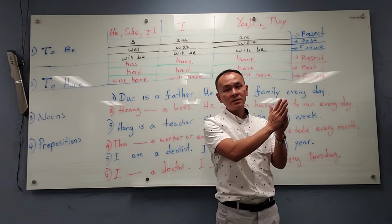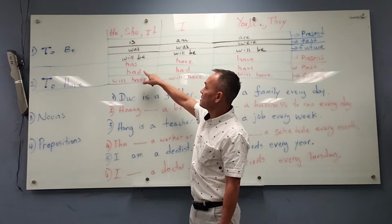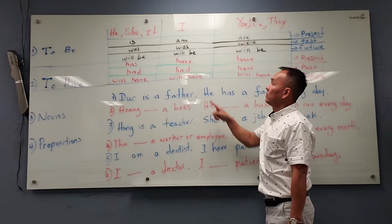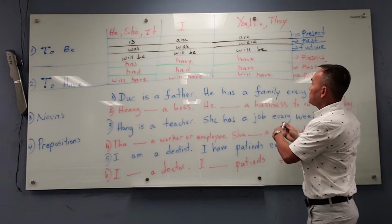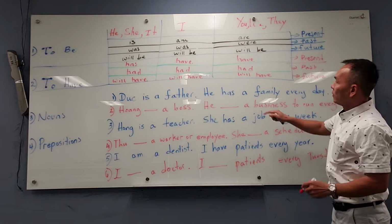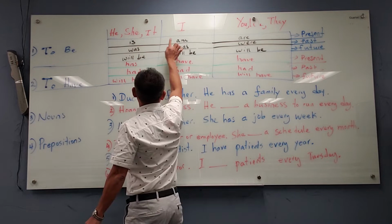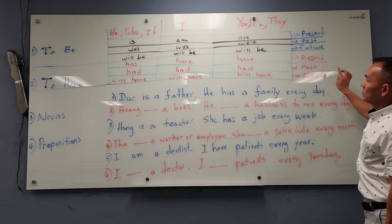So, and now you can see to have, he, she, it, you say has. The past, had. Future, will have. For I have, past, had, future, will have. For you, we, they, have. The past, I make a correction, the past here, we say had, okay? The past is had, not have. The past is had. And the future will have. So as you can see here, for to have with I, you, we, and they, they don't change. Okay? So that's the future. See? Present, past, future.